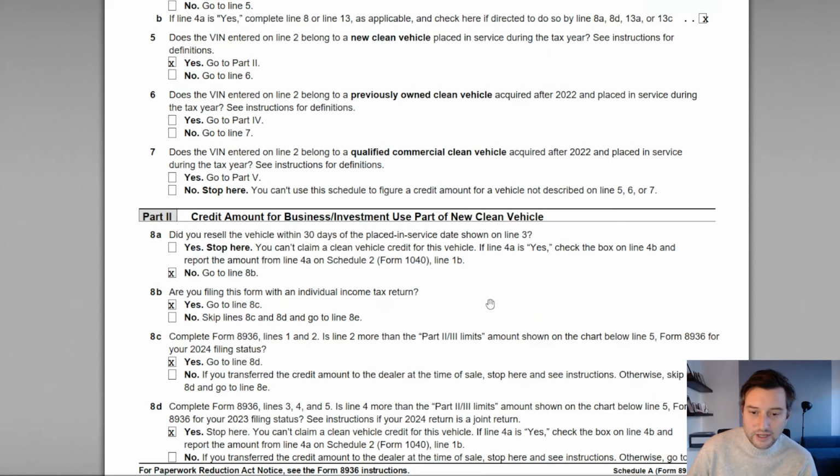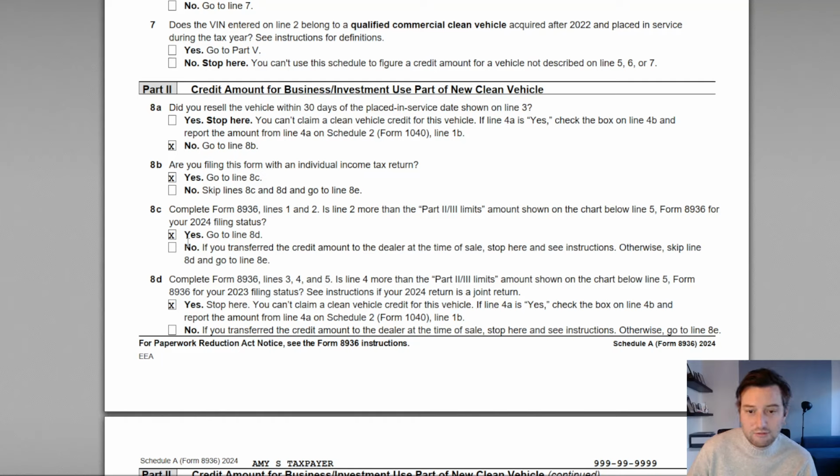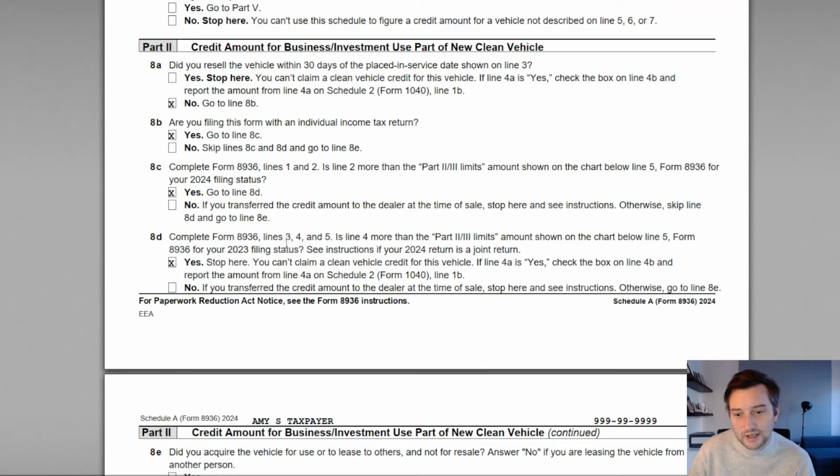All right, so we go back down to 8C, we've answered yes. Now, because we've failed the test for year 1, our income's too high in year 1, we're going to have to go back and see, if we look at our 2023 income, do we meet the income test? So we're going to answer yes, go down to line 8D. Now on line 8D, it's asking complete lines 3, 4, and 5, and asking is line 4 more than the part 2, part 3 limit shown in the chart below, line 5 for the 2023 filing status.